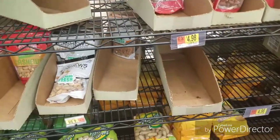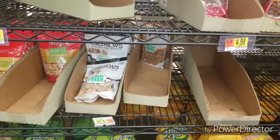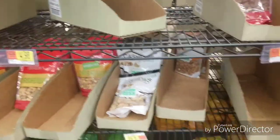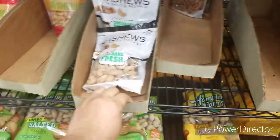So I'm looking for my favorite cashews, and I don't think they sell them anymore. It's the vanilla. I don't think they do. It's by this brand right here.